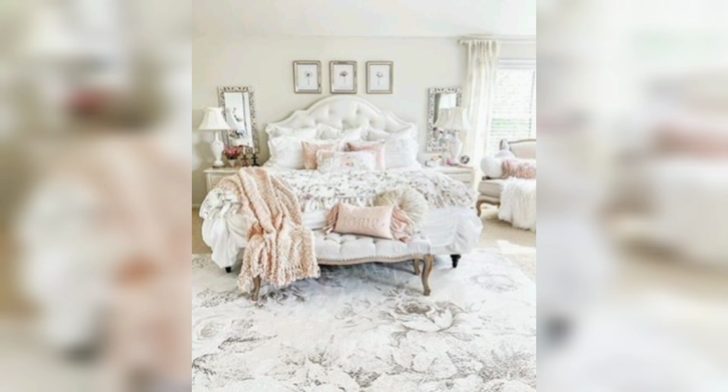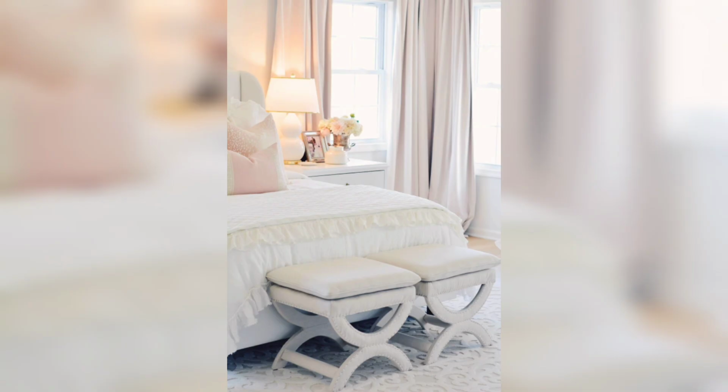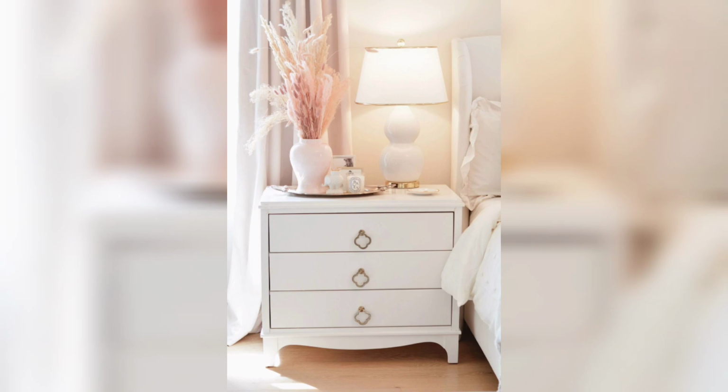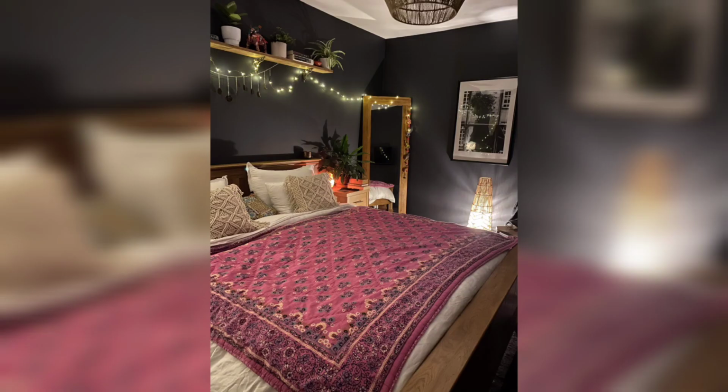In today's video, we'll be exploring the enchanting realm of Bohemian bedrooms. Get ready to infuse your space with free-spirited vibes and create a cozy sanctuary that's as unique as you are. Let's get started. Bohemian style embraces rich colors, patterns, and textures.